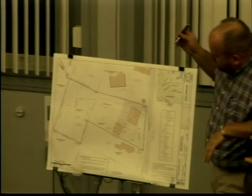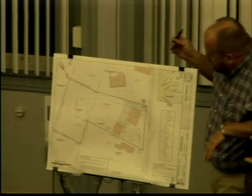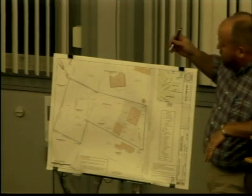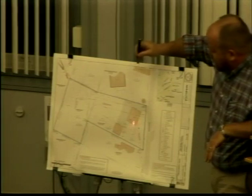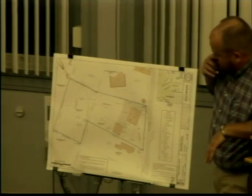So the first thing we all noticed was that the existing building impinged on the setback. And from talking to the Smalls, obviously the easy way to construct this addition was to come off on this gable end. This is the gable end here. So we knew setback was going to be an issue.